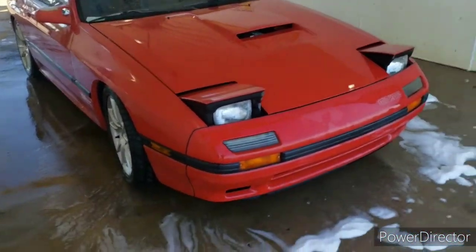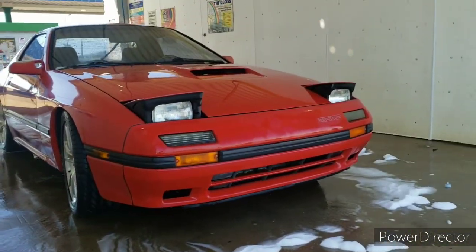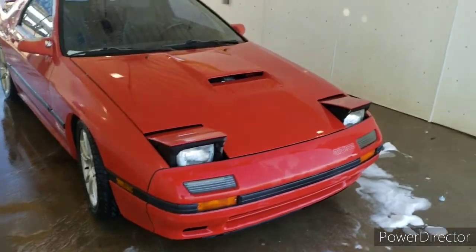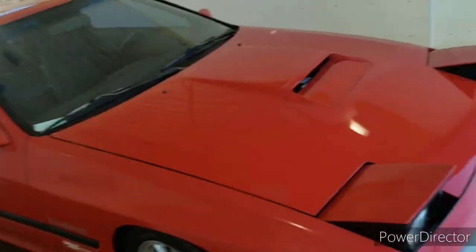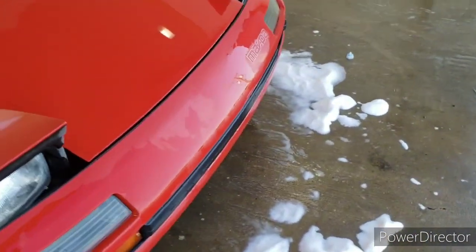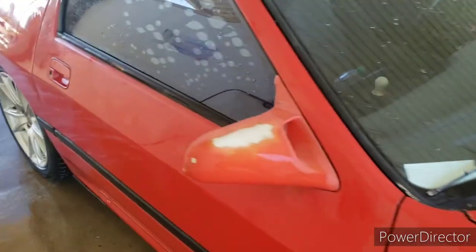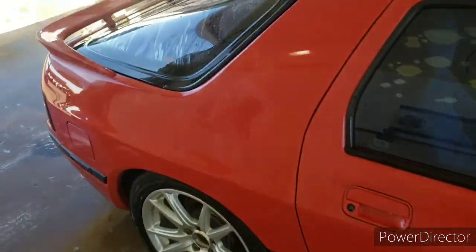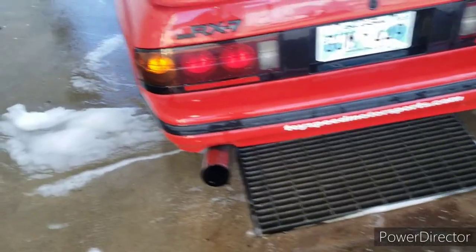I think all y'all know how to wash a car though. But it looks a little cleaner. It's original paint, so the clear coat's going. The front bumper's losing it. Mirrors have already lost it. But definitely cleaner.